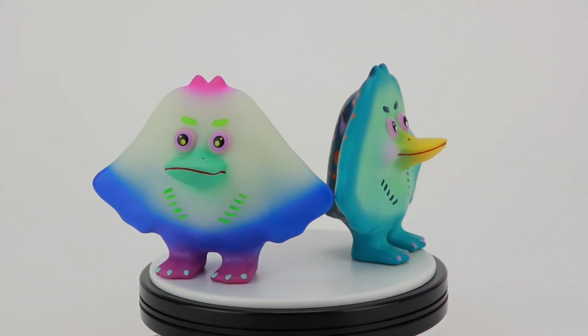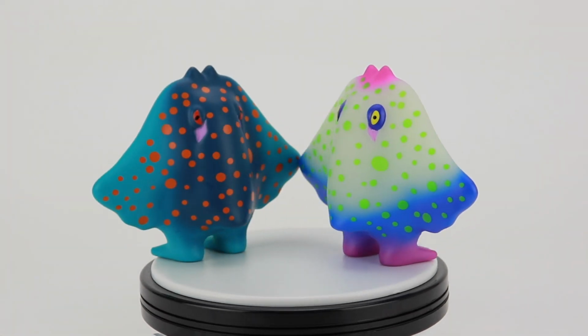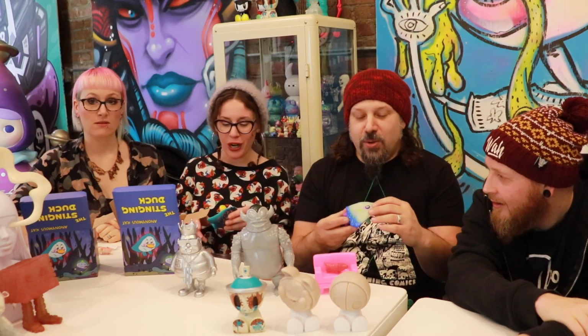It's half stingray, half duck. And that one's GID, I think. I have the OG one. And these retail for $30 and are currently on sale as of recording for $25. So if you want to grab them, this is awesome.